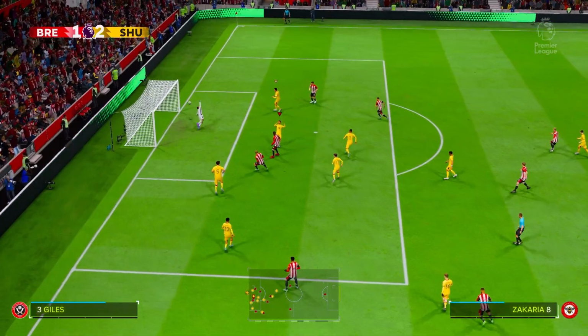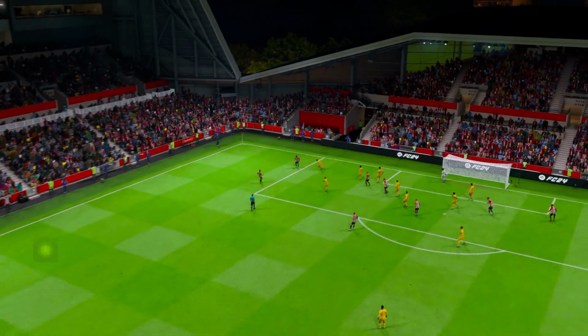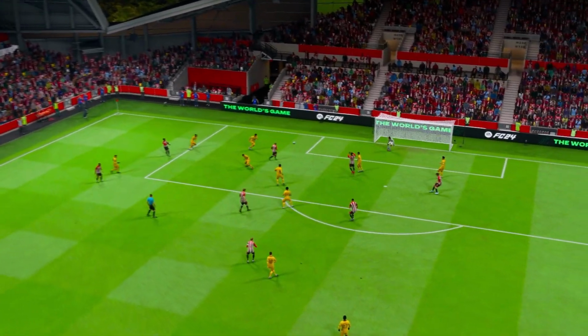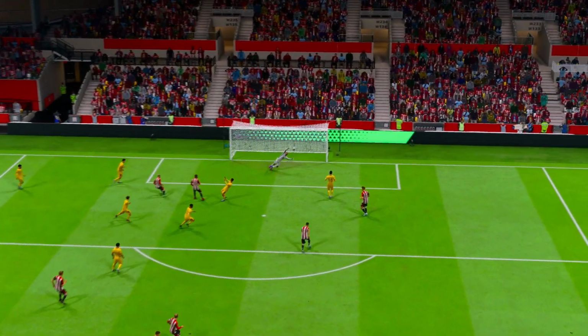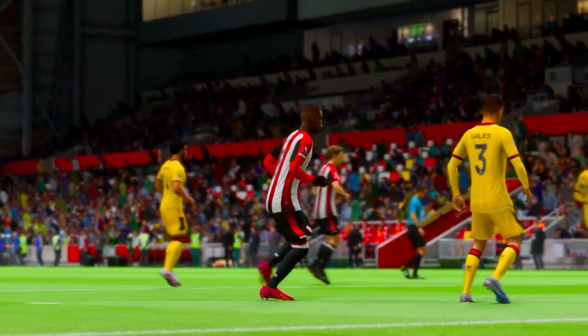And that's a dangerous ball in, and it is 2-2. And this has been an absolute cracker. Whipped into the middle. And it's similar to Jebison's goal. Gets the run on his man. Bazunu couldn't get his right arm over.